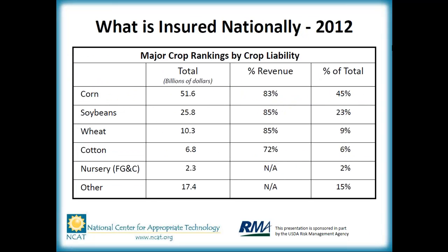What is insured? And it's interesting to note here too that corn, soybeans, wheat, and cotton pretty much dominate the federal crop insurance program. And you can also see that revenue insurance is by far the preferred form of insurance, and it seems to be increasing over time, that the form in which people buy crop insurance for those 4 crops. And so a lot of the resources, in fact, are going into those 4 crops. I'm going to be mostly considering the other category, which is about 15% of the total liability coverage in the United States that have to deal with specialty crops.